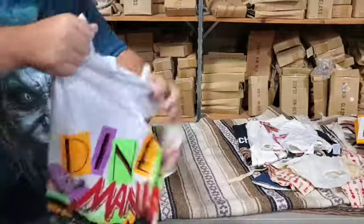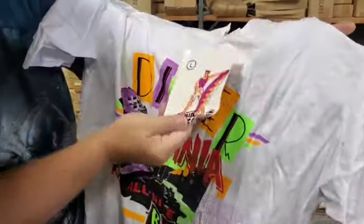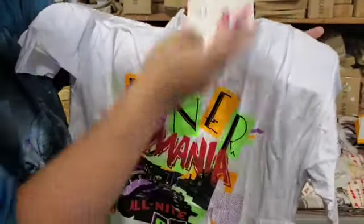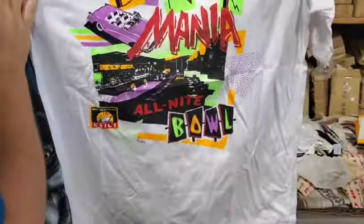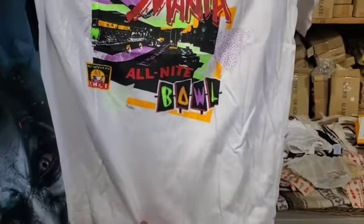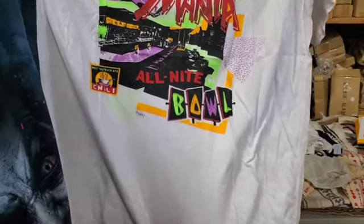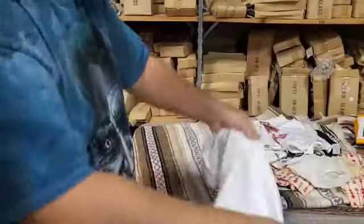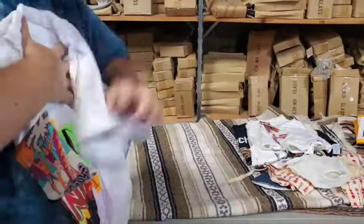Here's one with a tag. So let's see what this is. So this is by California Boys. There's the California Boys label. So Diner Mania. And what's it say? All Night Bowl. So that's kind of a cool graphic on a shirt. Dead stock. Vintage. It is single stitch. So that's kind of a cool looking shirt.